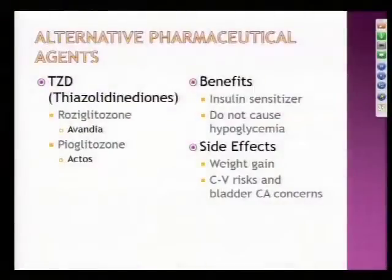Now, we get into the first slide of alternative pharmaceutical agents, and some of the handout you have may be out of order, but all the slides are there.